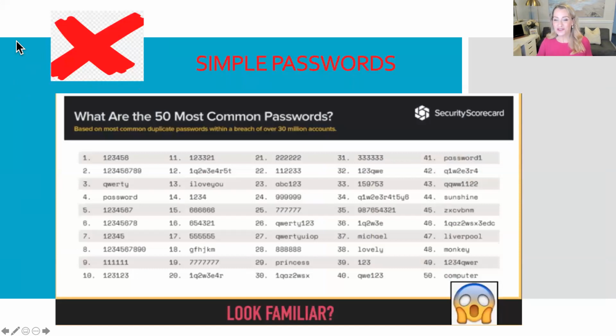Now, I did a little bit of research and found that these are the top 50 most overused passwords. Do you recognize any of them? And if you do, I want you to go ahead and make a note of it, okay? Jot it down because we've got to change that.